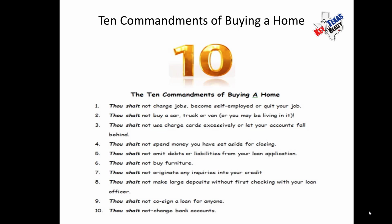And when you see the furniture sales, don't run down and purchase new furniture. A lot of people want to go and open up furniture accounts so that they can fill the house. I do understand that, but you need to make sure that you're not adding to your liabilities so that it makes you not qualify again for the loan.